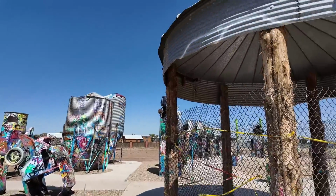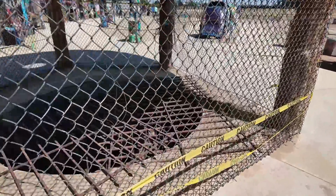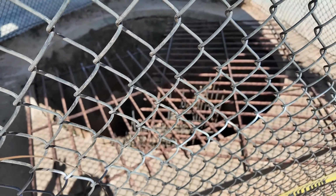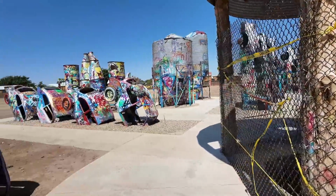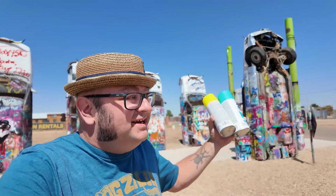I don't know what this silo is here in the middle. If you look inside, it almost looks like there's a bottomless pit in there. I don't know if they're building something in there or what, or why you would need a bottomless pit at a Bug Ranch. Now I did hang on to my spray paint from the Cadillac Ranch, so I do want to leave my mark here on the brand new Bug Ranch. See if we can find a good spot to leave our mark.